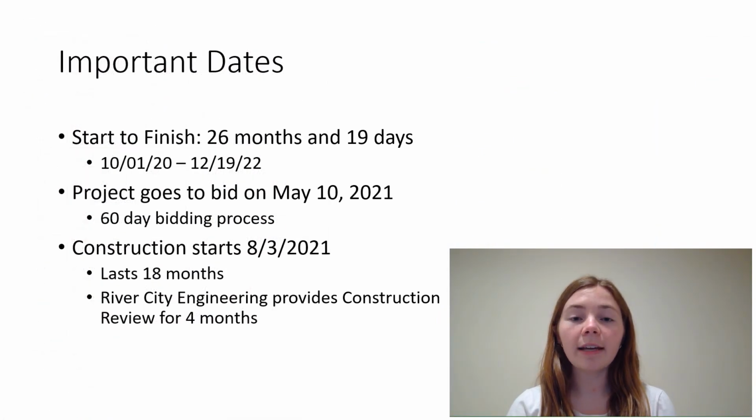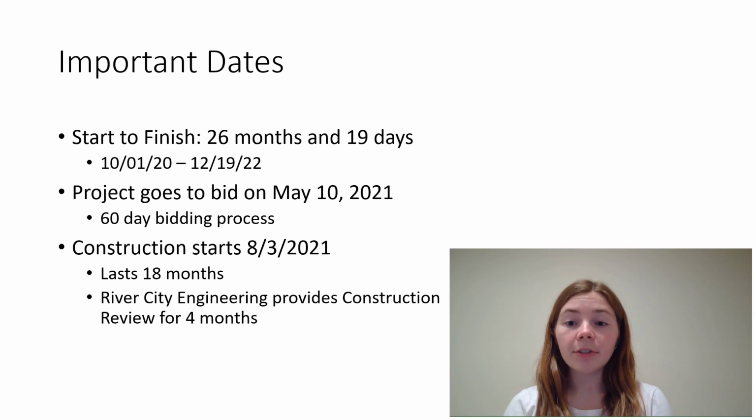It is important to recognize the dates that serve as milestones for the project's completion. Start to finish, this project is expected to take 26 months and 19 days, running roughly from the 1st of October of 2020 to the 19th of December in 2022. This includes everything from picking the site location all the way to the finish of construction. Another important milestone is the day that this project goes to bid, on May 10th of 2021.